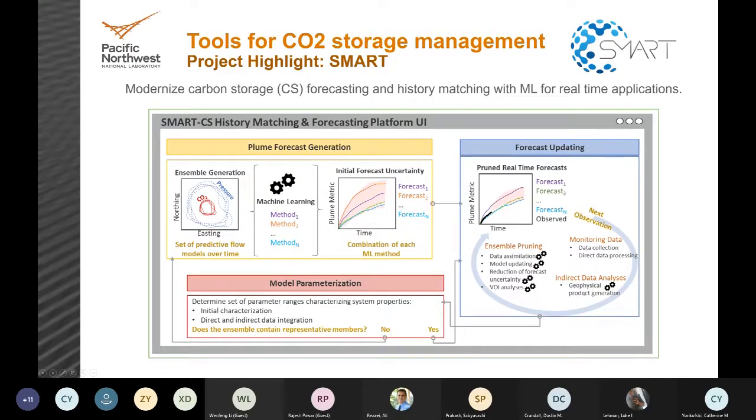And we take this data, we assimilate it, and we update our models, right? We're going to try to constrain our models to reduce the uncertainty. That's what this pink highlight is showing. And so we do this over time, over and over again. We just keep updating our models and updating our forecasts so we can constrain this uncertainty and have a better and better prediction of, in this example, what the area of that plume may be. So this is a typical history matching procedure.